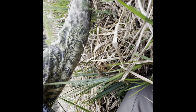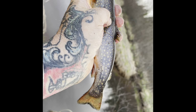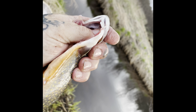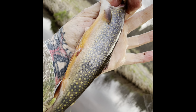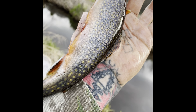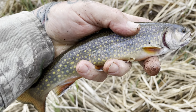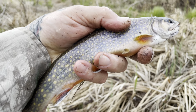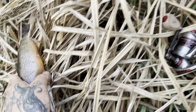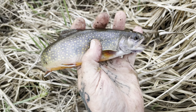Dang it, come here. Oh, life is so good. Look at the colors on that dude. And he's a beauty. Back to fishing. Look at the colors. Is that pretty? Look at the colors on that brookie.